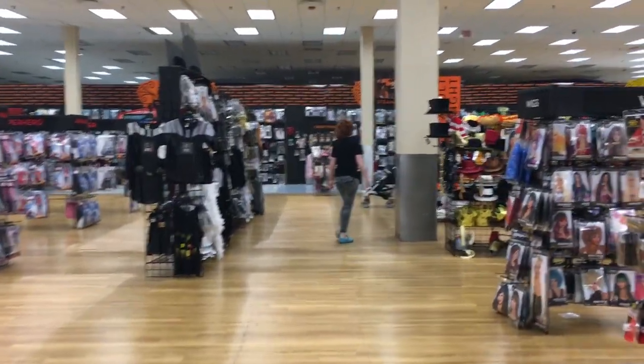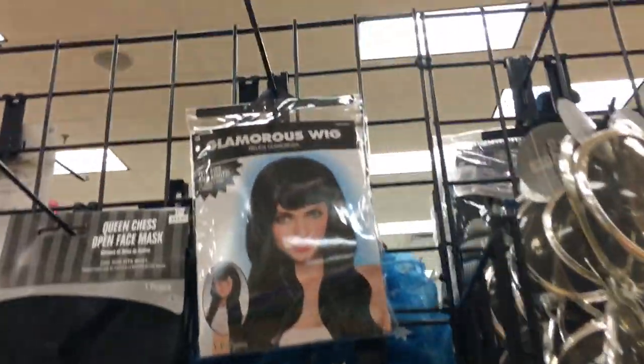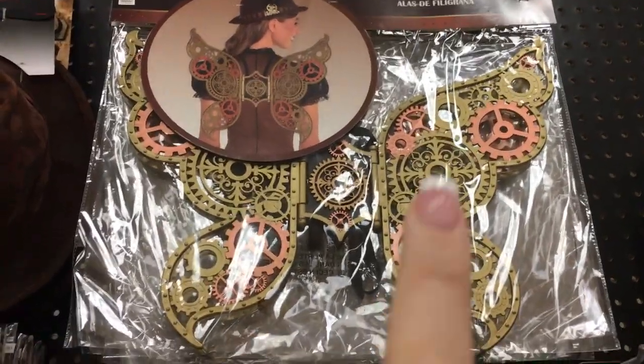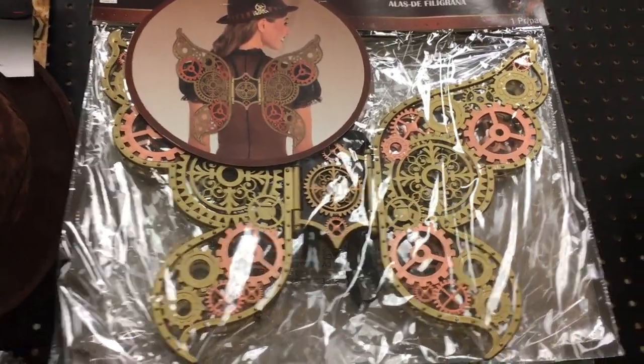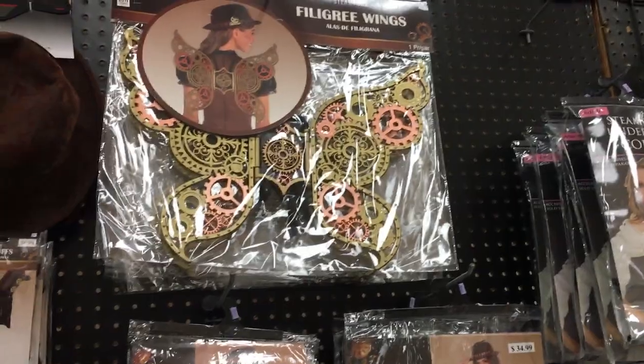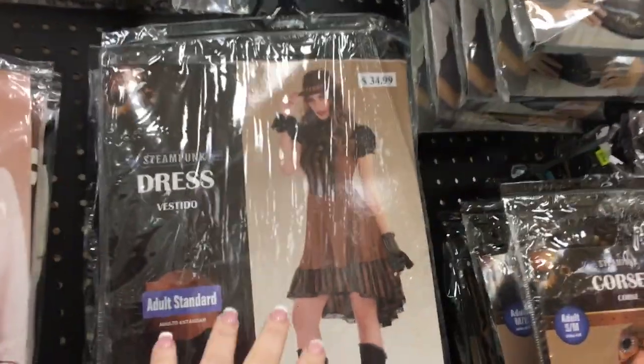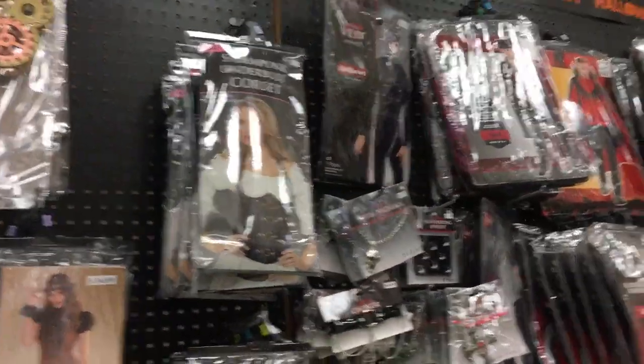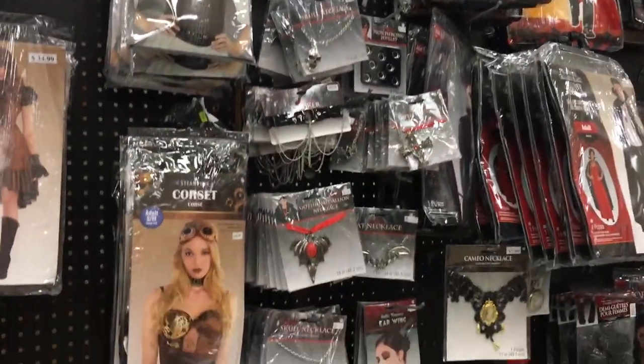They have a steampunk section too. Look, they have a long black glamorous wig. I could like dress up like my evil twin. That is so creepy, dressing up like your evil twin. You gotta have a screw loose to do that. I really like these steampunk wings. Steampunk wings. Sexy Luigi's right there. Look at these. These are so cool. I like the dress too. They added stuff. Oh man.